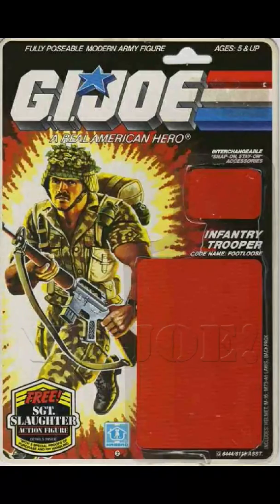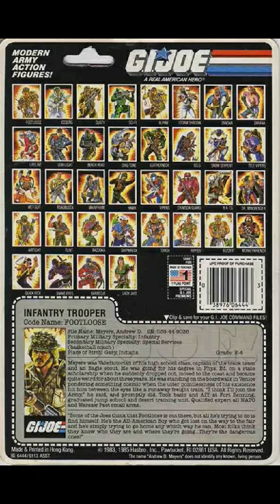So he did come with a few card variants. He came carded originally on a 34 back in 85. Let me pull that picture up for you. And the 86 was a 36 back, meaning it has 36 different cells on the back of the card. The file cards changed. 85 was a peach colored card and 86 was a gray card. And I may add that the 86 card back had the Sergeant Slaughter promo giveaway on it.